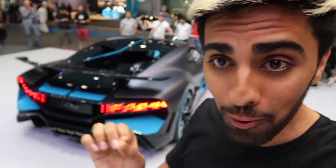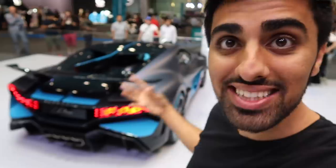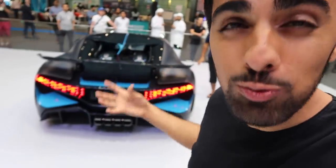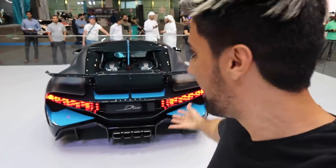There's actually only 40 of these going to be built. Only 40 in the entire world, guys. So to see this car right here is absurd. Honestly, I love the car. It just looks so, so aggressive. I mean, guys, wow. Oh my God, I'm actually buzzing.